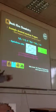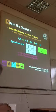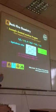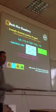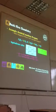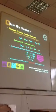So rich is more, you've got more than 1. If it's fuel lean, you've got less than 1. That's how you remember which way around the equivalence ratio goes. Because it's a ratio of ratios, it's easy to get confused as to what goes in the top and what goes in the bottom. But if you remember that if you've got more than 1, you're rich, then that's important. You're richer rather than poorer. So anyway, balancing that equation.